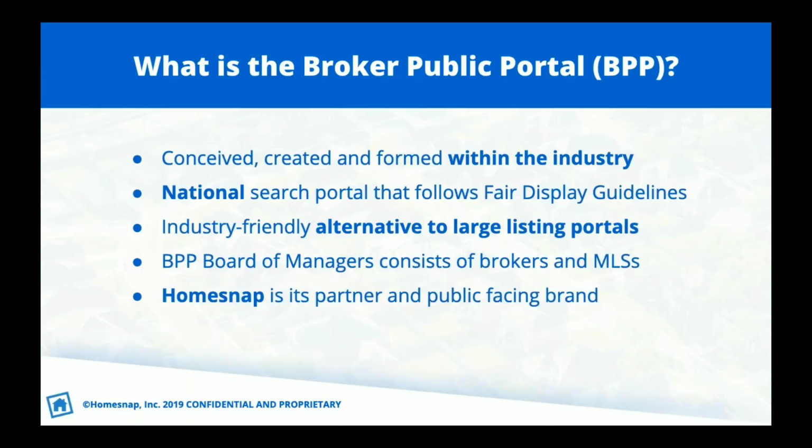So just to echo what Paul said before, what is the Broker Public Portal? And he did a great job of explaining it. From our perspective, Homesnap is the technology partner and public-facing brand of the Broker Public Portal. We are not the same organization. We have a joint venture, Homesnap, with the Broker Public Portal, where we operate the portal, which is under the name homesnap.com. So the Broker Public Portal was conceived by brokers and MLSs within the industry.